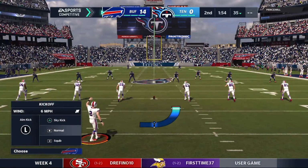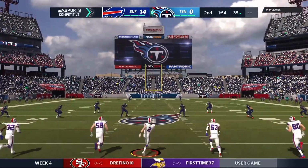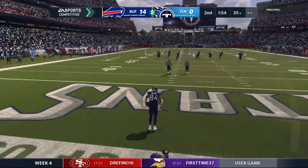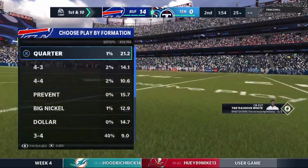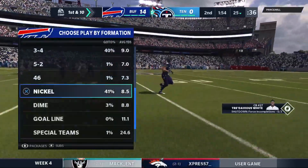Tyler Bass to kick off for Buffalo. After the touchdown, Bass to kick it away. That's fielded on the back line of the end zone. They take over first and 10 at their own 25-yard line.